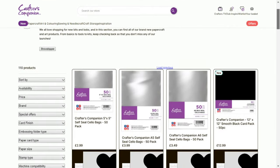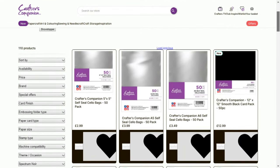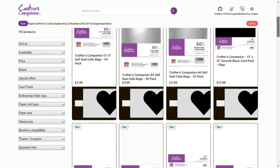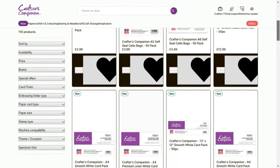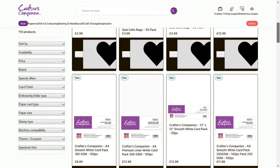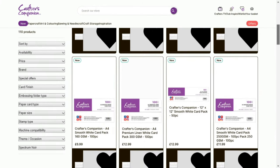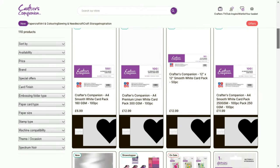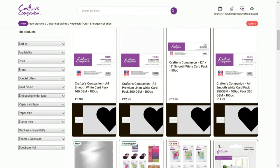These are our cello bags. So if you're making to sell, perfect. That's going to keep them in pristine condition. Or maybe you just want to stock up on 12x12. You can do that. We've got black, white, smooth. Not only that, you're also going to find a full big pack of white linen cardstock. You know how much I love the linen cardstock. Guys, this is absolutely the day to head across to the website and stock up on these essentials.